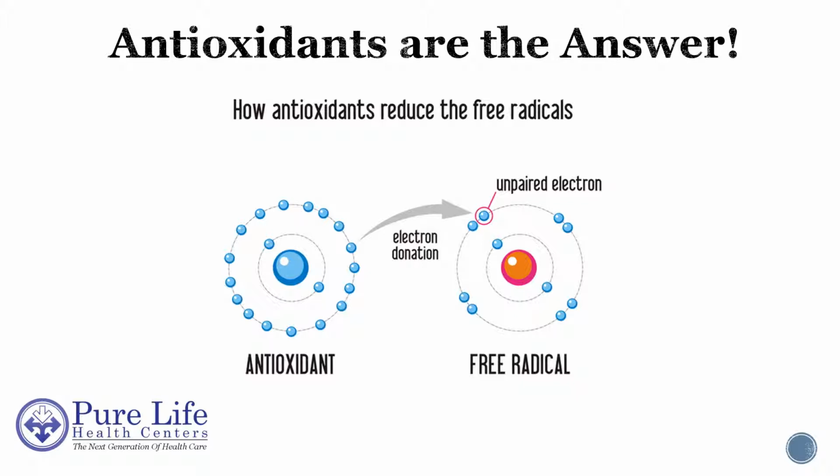If you count this antioxidant, 1, 2, 3, 4, 5, 6, 7, 8, 9, 10, 11, 12, 13, 14, 15, 16, 17, right? This antioxidant usually has more than one negative charge. And think of antioxidants, instead of being thieves, they're givers. They donate these electrons over to these free radicals to make them stable. So they have so many negative charges.